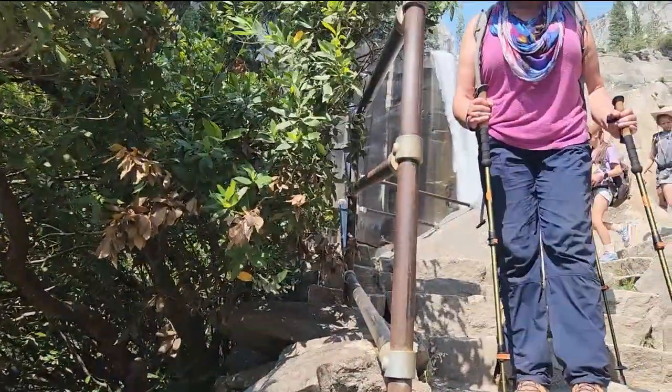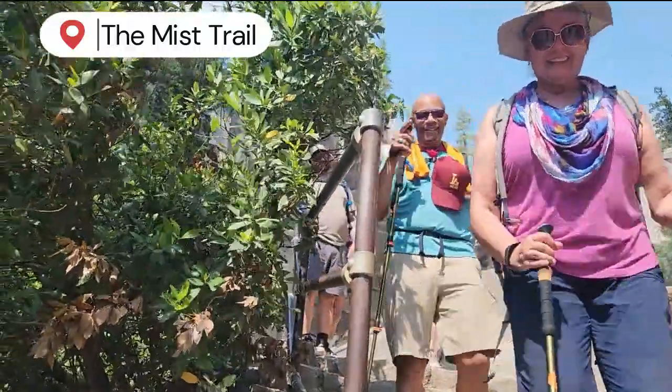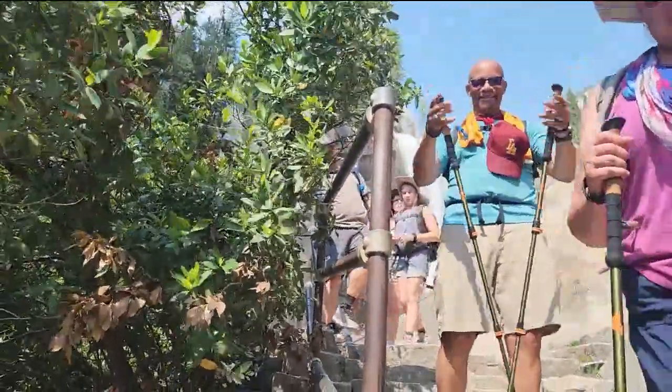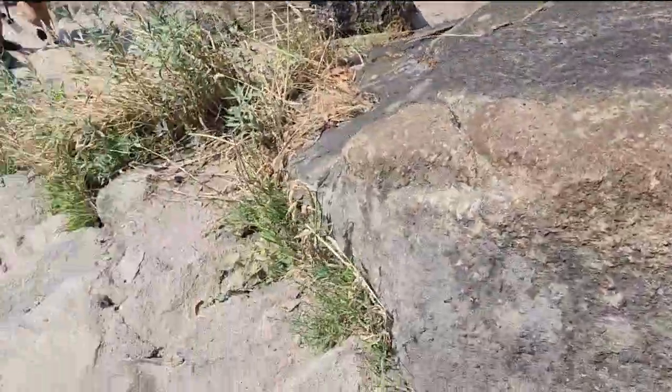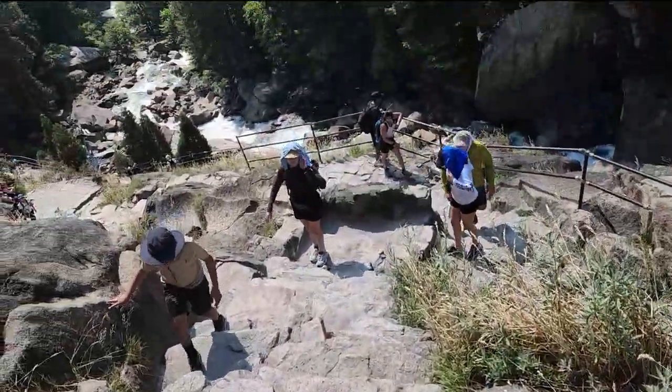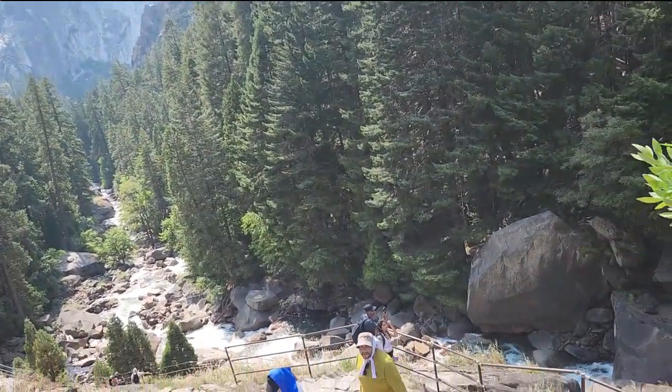Audio captures, but we're on the Mist Trail now. You can see it in the background. You see Michelle, see Lance coming down. We're almost done. There's the mist and these treacherous stairs. They're just, it's pretty wild. All right, let's get it done. We are done. We just finished.